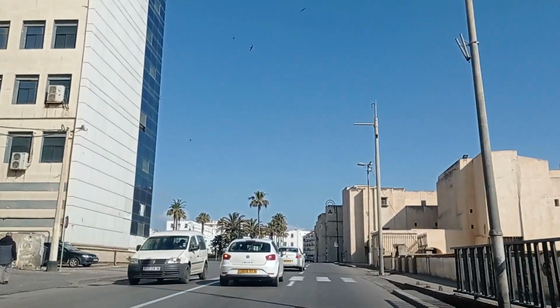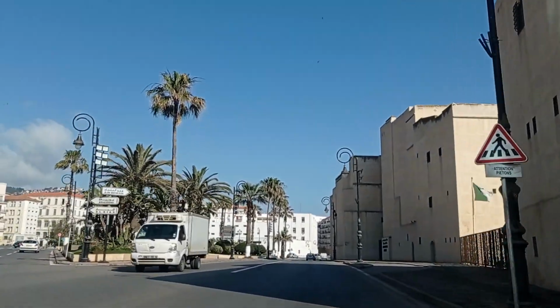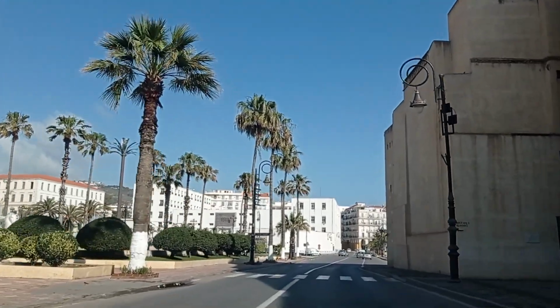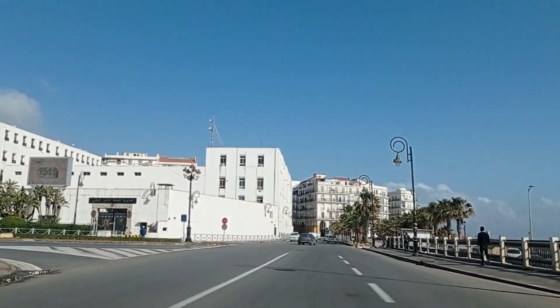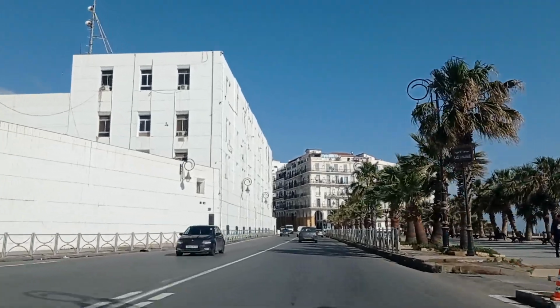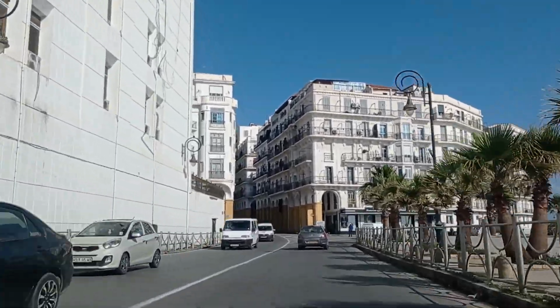And this beautiful structure here on the right is a museum. They call it Bastion 23. And now we are going to enter the Bab El Oued area. There is a beautiful balcony here on the right, a corniche, from where you can see the sea. There are benches. There are these beautiful windmill palm trees.